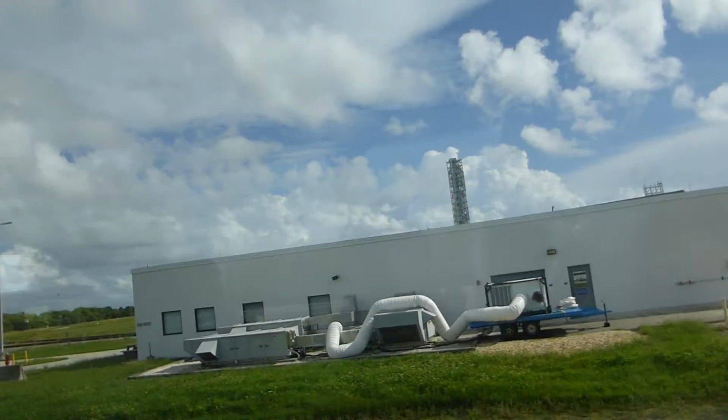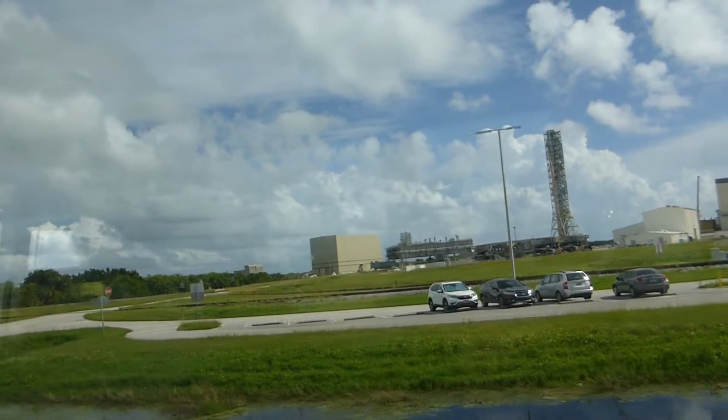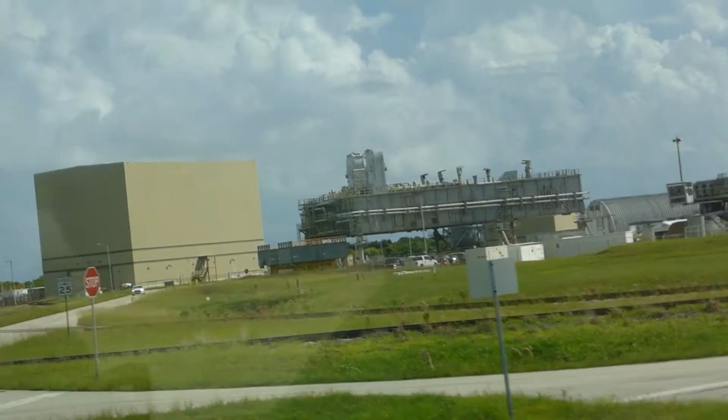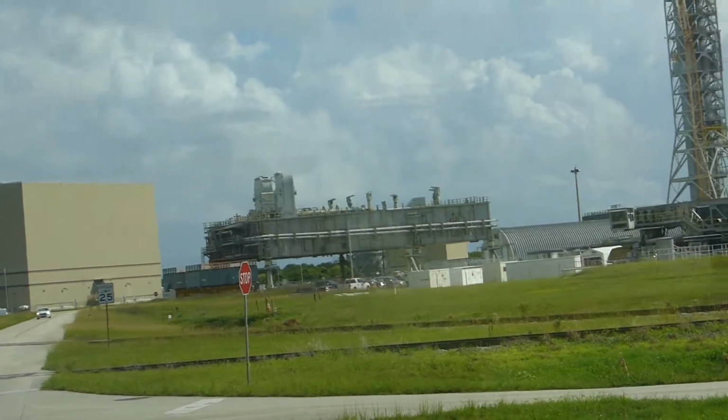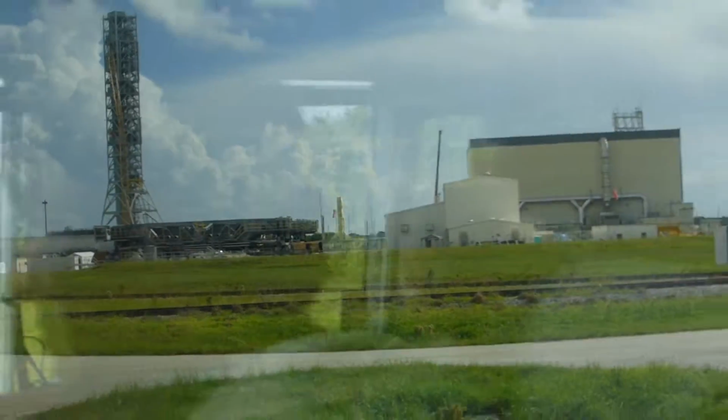Well, we're going to start out by taking you behind the VAB, give you kind of a backstage look. Going to be coming back around on the front side so you'll get a good look at that flag, be able to get some pictures and a little more information on things on that side.